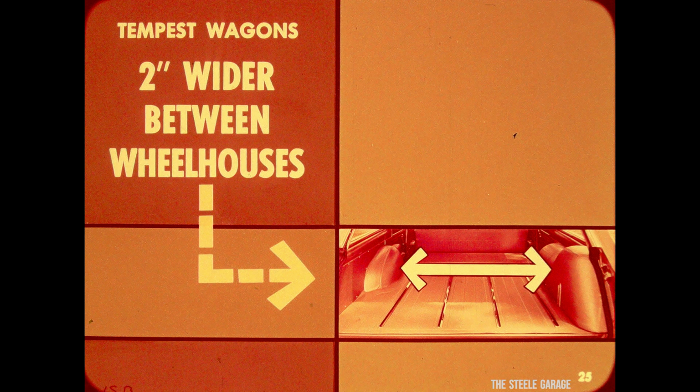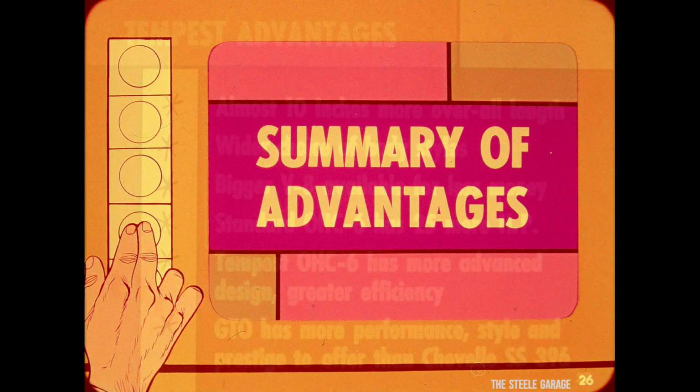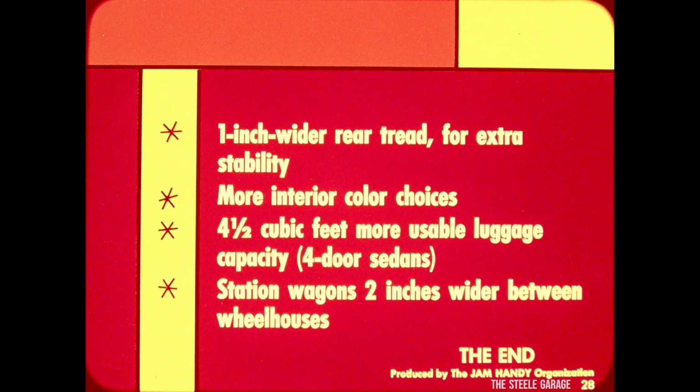Okay, Competiputer. Now, how about giving us a summary of the advantages of Pontiac intermediates over Chevelle? Almost 10 inches more overall length. Wider choice of body styles. Bigger V8 available for less money. Standard OHC6 has 25 more horsepower. Tempest OHC6 has more advanced design, greater efficiency. GTO has more performance, style, and prestige to offer than Chevelle SS396. 1 inch wider rear tread for extra stability. More interior color choices. 4.5 cubic feet more usable luggage capacity. Station wagons, 2 inches wider between wheelhouses.